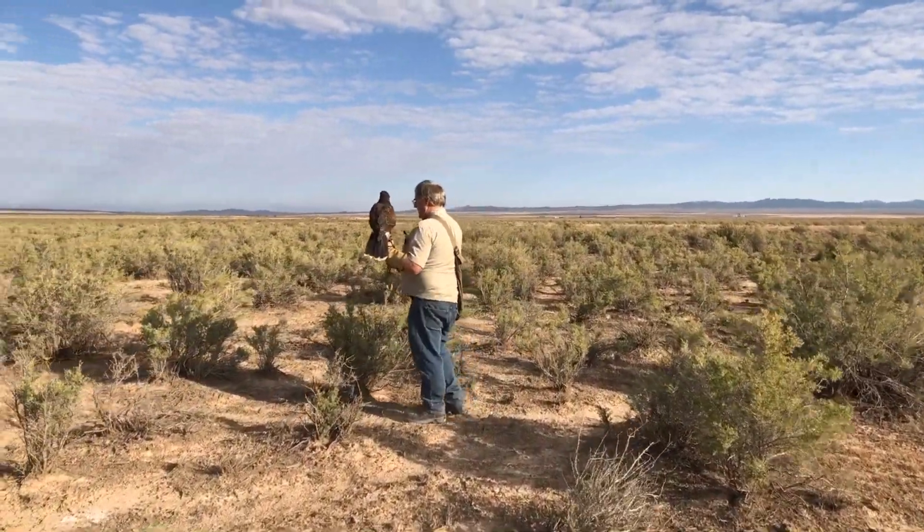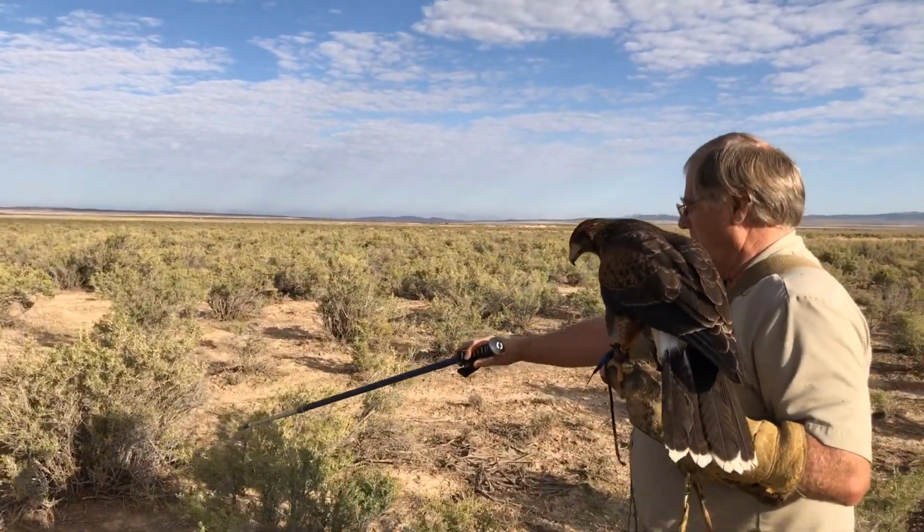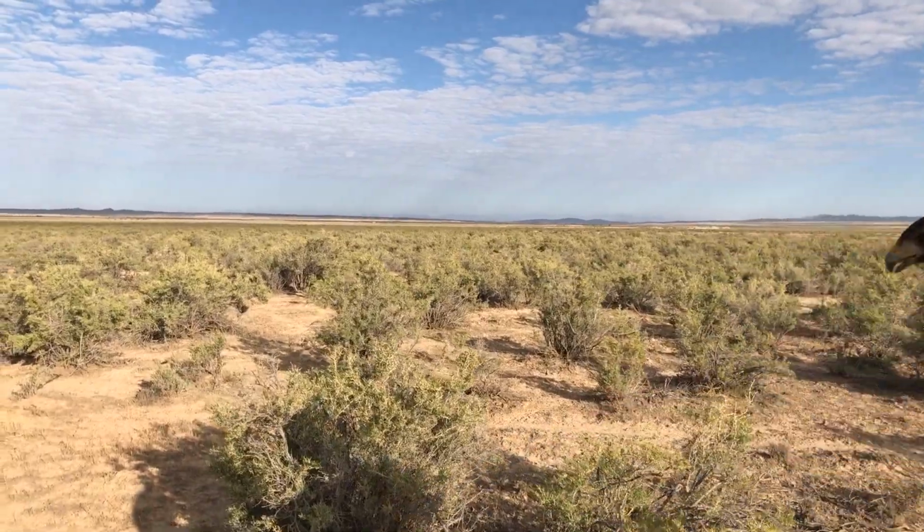Oh, we've got a tarantula wasp. Why don't you videotape that? Where is it? It's right over here, crawling around, just right there. Red and black. Oh, okay.